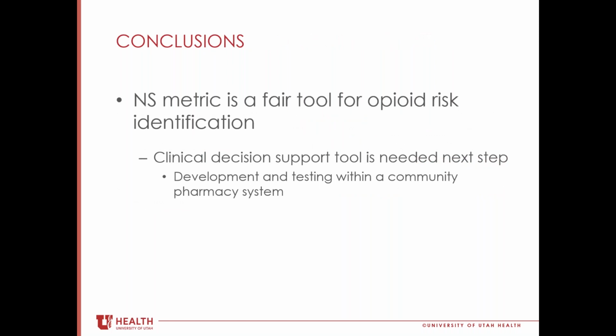As we said in the paper, it can be used as a universal tool, like it is being used as a universal tool for risk identification. Once people are identified on it, there should be additional steps that pharmacists, and maybe prescribers, but particularly pharmacists, are taking. Okay, I have a patient in front of me. This is their risk level. Therefore, here are some steps that I need to take.